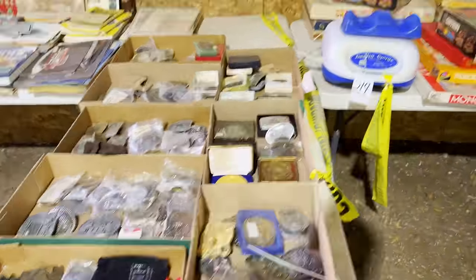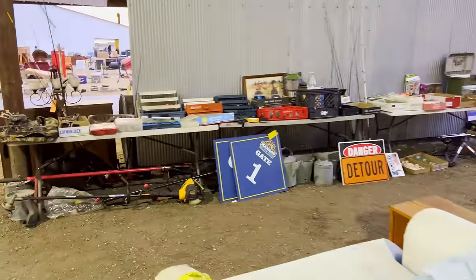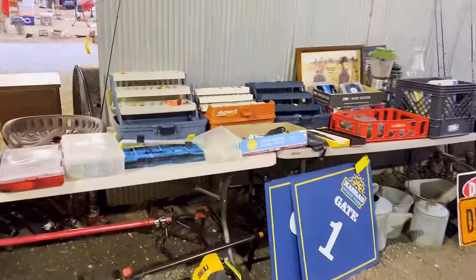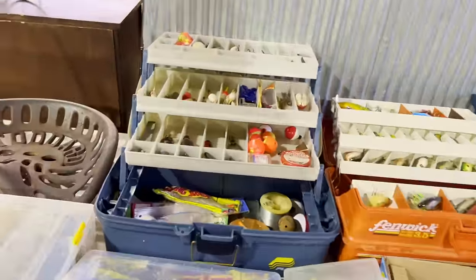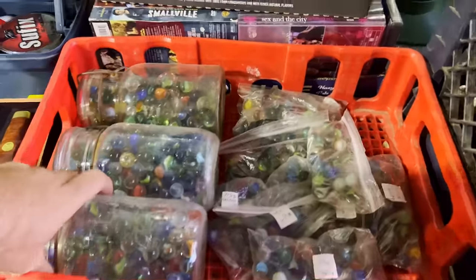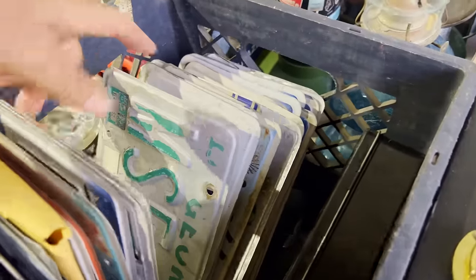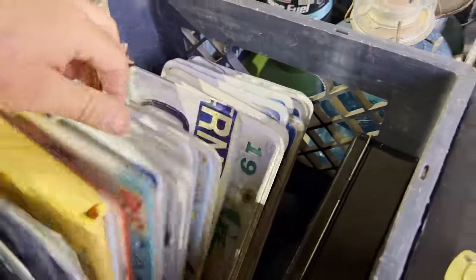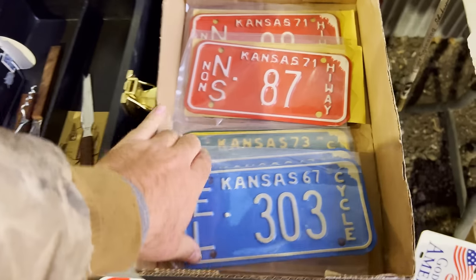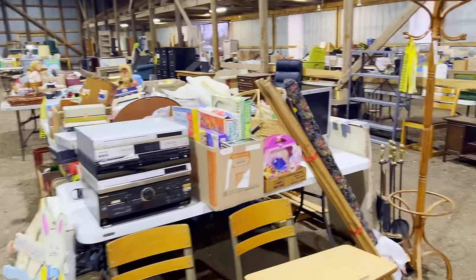Belt buckles galore. A little bit on the chilly side today, but it's gonna warm up. Fishing tackle. Need some marbles? Bunch of marbles. Oh, here we go. License plates. This is mostly household type stuff in here.